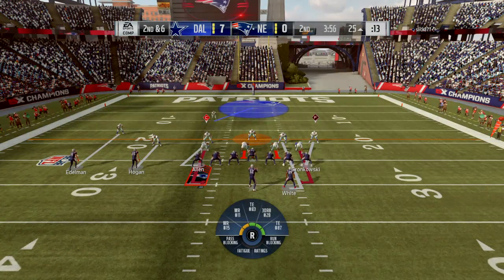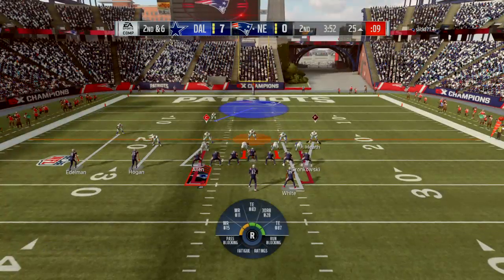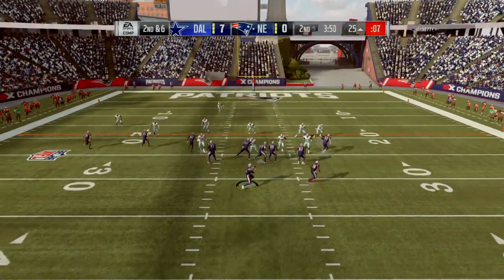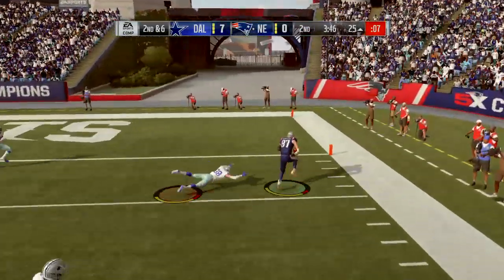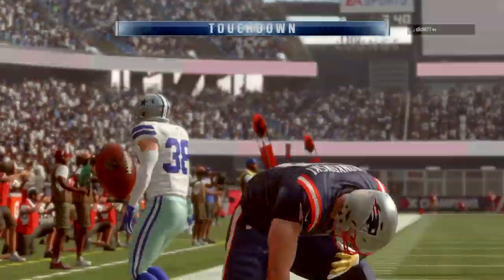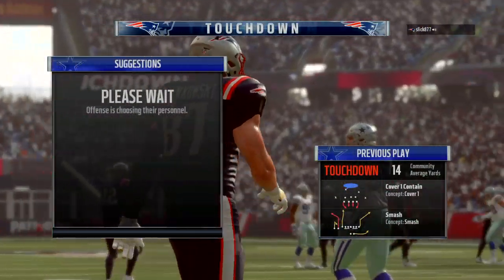Wide. 20. Now he'll throw with Brady. This is caught. Gronkowski. And he's going to get into the end zone. So cue up the Gronk spike.